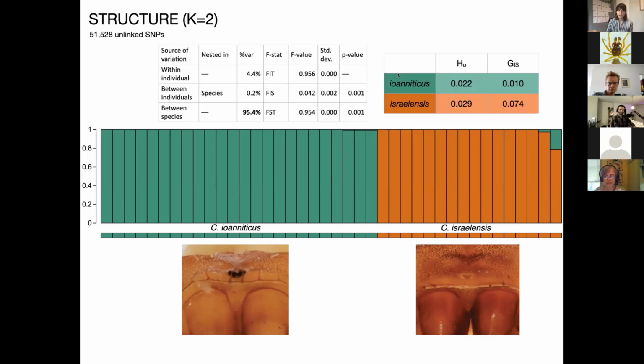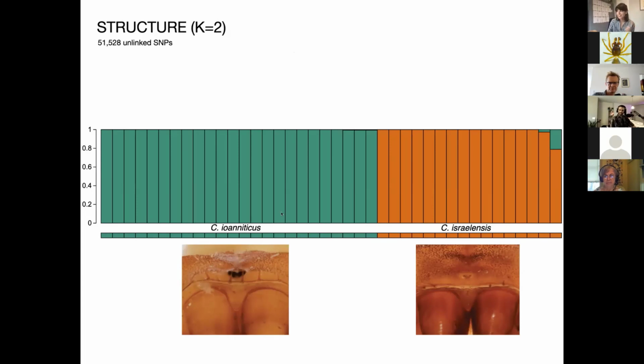I also calculated the levels of heterozygosity in both species, and they were very low, near 0, indicating incredibly low genetic diversity within the species. And the inbreeding coefficient for both species was near 0, suggesting there really isn't any cryptic population structure here. So this really low genetic diversity supports the hypothesis that both of these species are parthenogenetic.